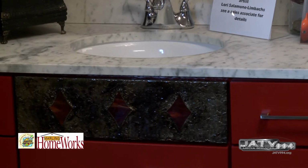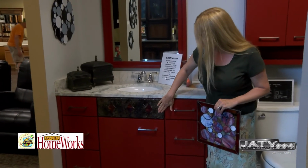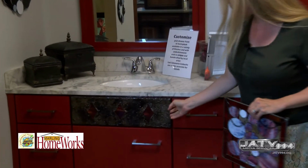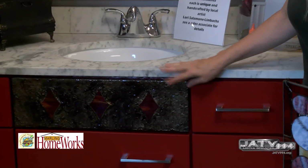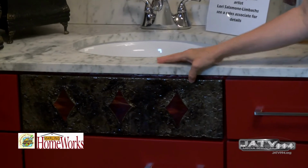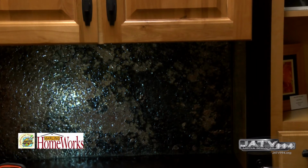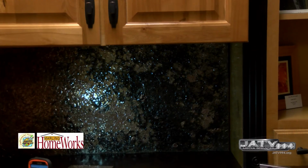This is done in tin and copper melted. It's on wood, and then I have inserts of red glass. It pops right off as any drawer front would. And then we'll take you over to look at the backsplashes as well. Here's an example of the backsplash that I've designed.